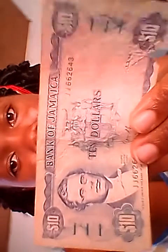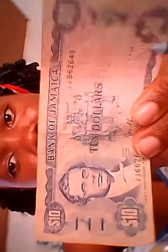I don't quite remember when they cut out the paper $10, but about 2004-05, I think they cut out the paper $10. Don't take my word for it, I am just trying to remember. So the paper $10 has the national hero George William Gordon on it. So this is what it looks like, the paper $10, and that is one of Jamaica's national heroes.